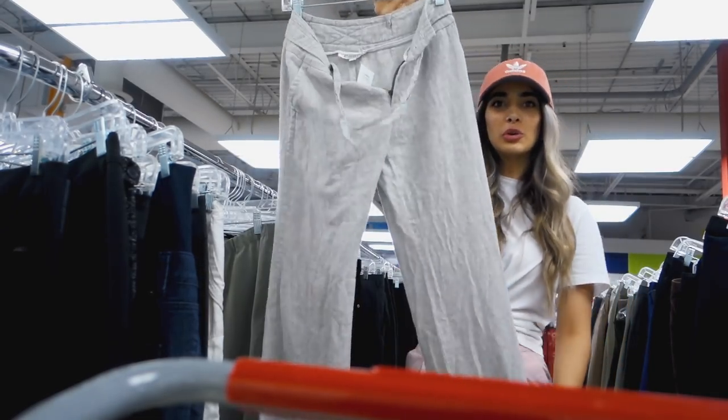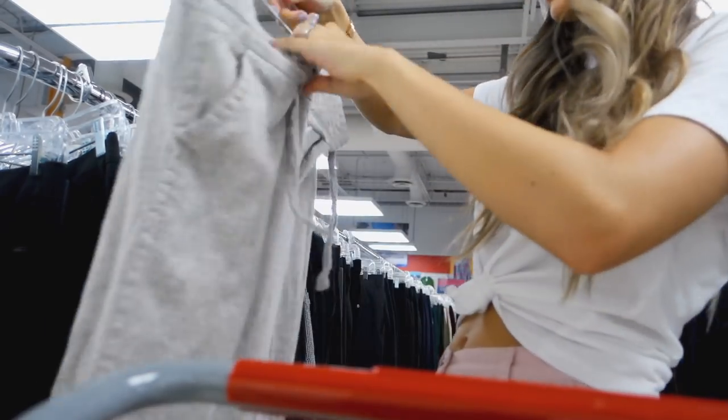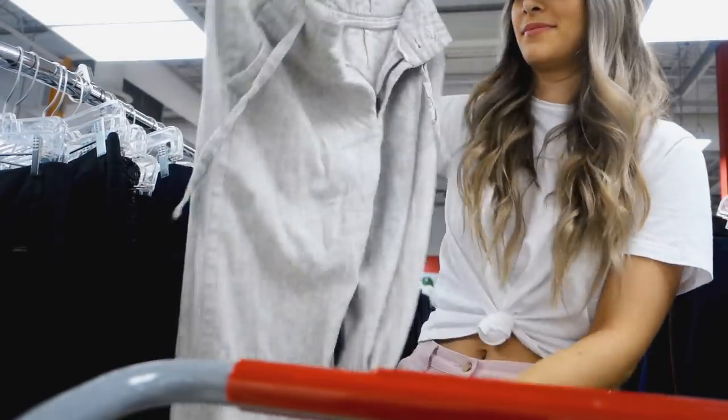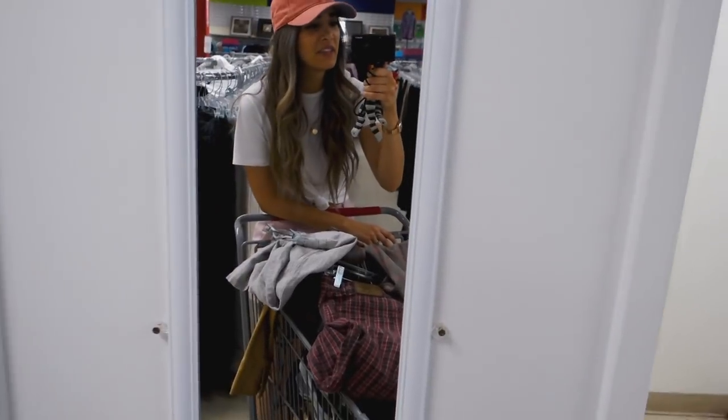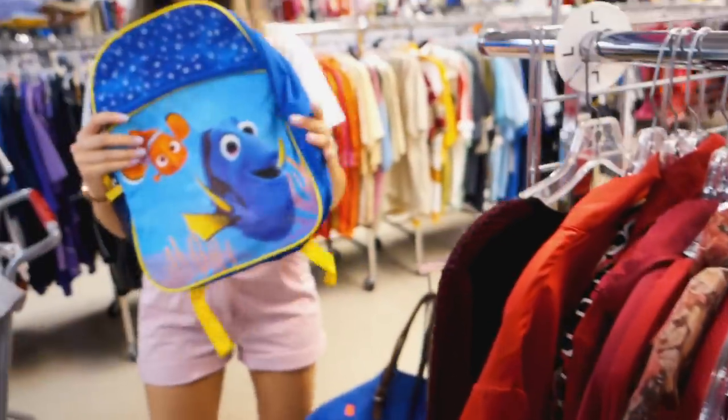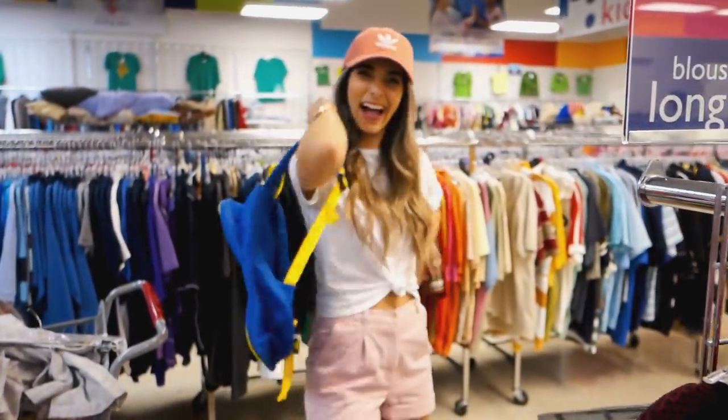These are cute. What's this fabric? I think it's linen. If they fit a little high-waisted, these would look really awesome. My cart is filling up. Slowly but surely, we're getting there. Jasmine, that's it. I'm ready for back to school.